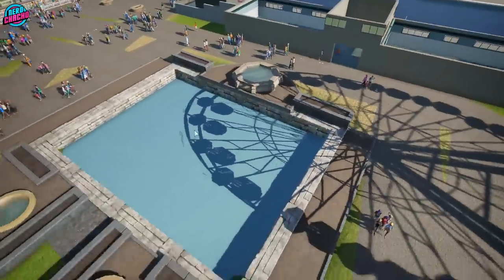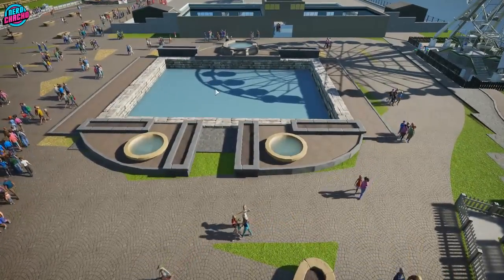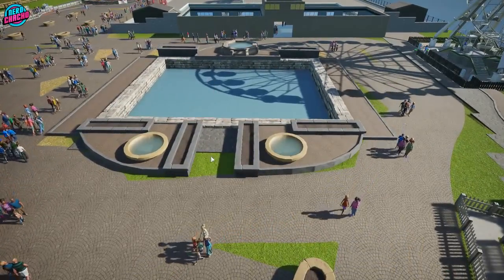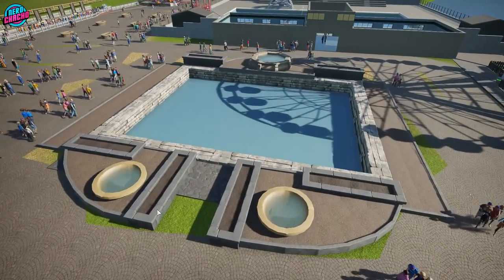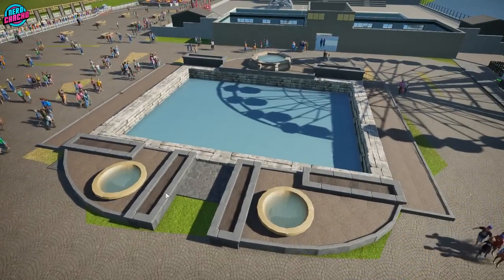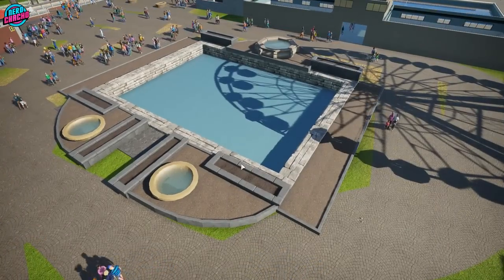Over here, I've just put in a garden. So I know I wanted this to be a splash pool. It is still a splash pool. You can still get to it by way of this path here. But actually, I wanted it to be a bit more of a gardened pool because otherwise people are going to be falling in. So control the entrance and exit point to this pool.